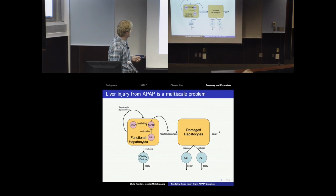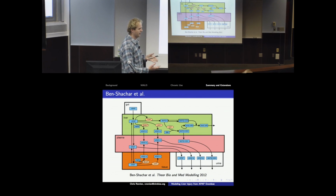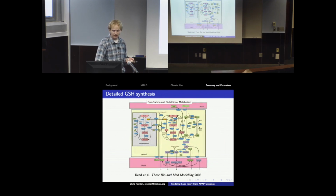Okay, so back to this diagram. We can really think about this as a really simple multi-scale problem, right? Where we have intracellular biochemistry that connects to the cellular dynamics and then things that you can actually measure. So last December, Mike Reed and Fred Nijhout's group at Duke connected a more detailed acetaminophen metabolism model, so more detailed biochemistry of acetaminophen metabolism, to our cellular dynamic model to answer some different questions. But they include much more detail of the different pathways of acetaminophen metabolism and also connect this.